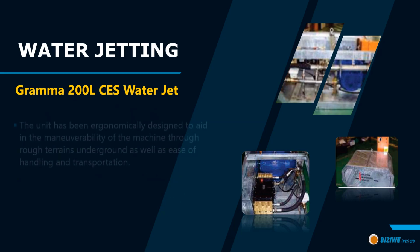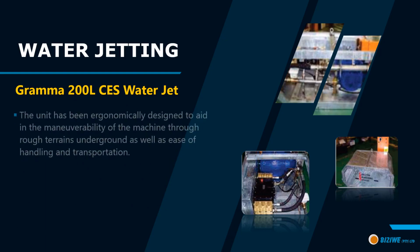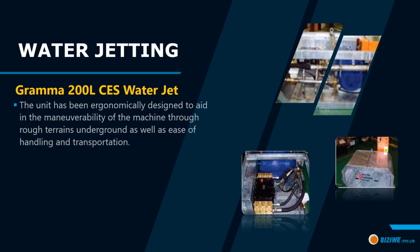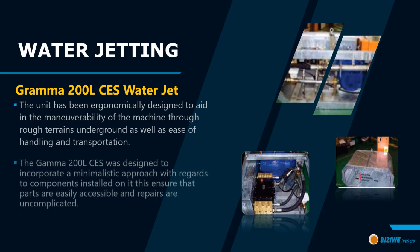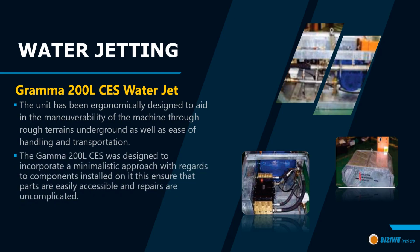The unit has been ergonomically designed to aid in the maneuverability of the machine through rough terrains underground, as well as ease of handling and transportation. The Gamma 200L CS was designed to incorporate a minimalistic approach with regards to components installed on it. This ensures that parts are easily accessible and repairs are uncomplicated.